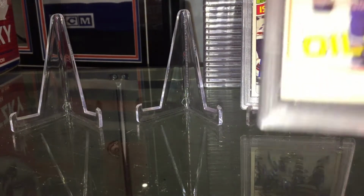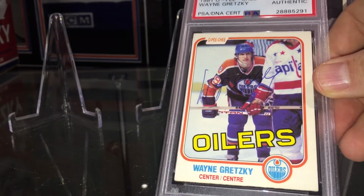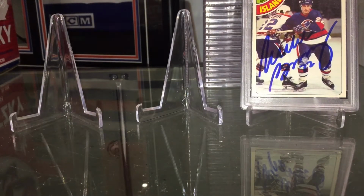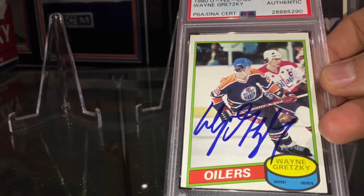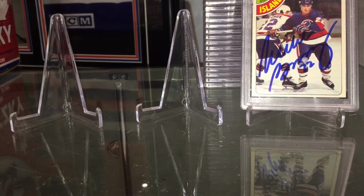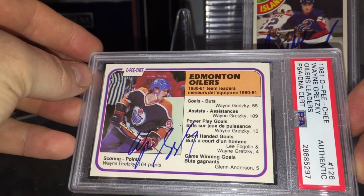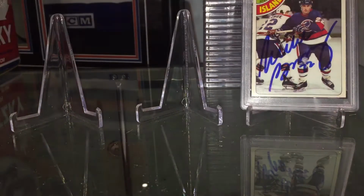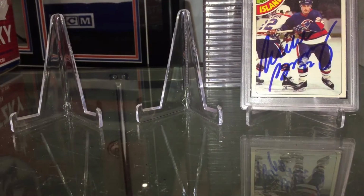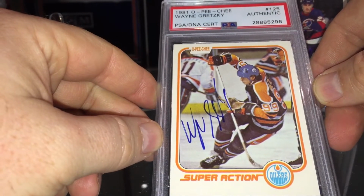Here we go. Gretzky, not a great autograph, but I need that one for my set. So it's one of his earlier signatures in pen. I'll take it. This one's a beauty though. 1980, second year card. Also need this one for the set. I got a few Gretzkys, so happy with that. Sticking with Wayne, one of my favorite cards of all time right there.